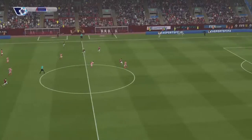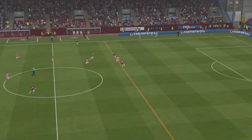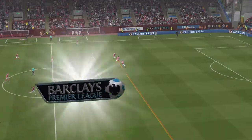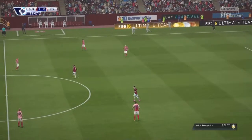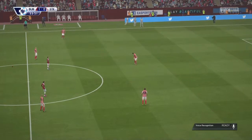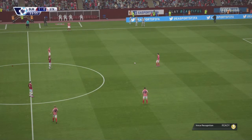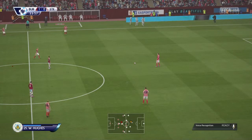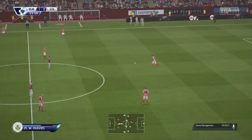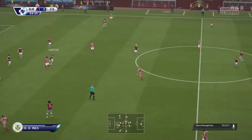So even if Ings had managed to put the ball in the back of the net, it would not have counted. And a free kick given to Stoke City as we come towards the last 10 minutes or so of the first half. Dwight Gale's goal after 16 minutes, the difference.